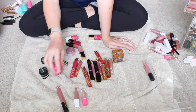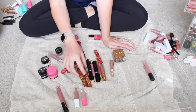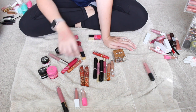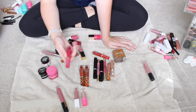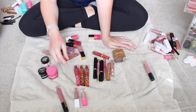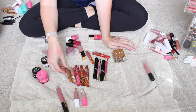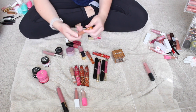These gingerbread, I love. So I have Gingerbread Man, Gingerbread Girl. I like those a lot. I like this one too, the peppermint, nope, candy cane. Like that one. I actually like the color of all of these. I don't love this one. I might get rid of this one.